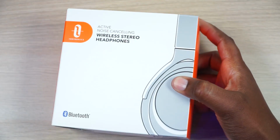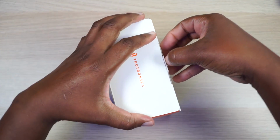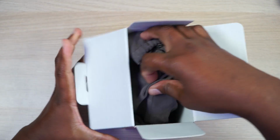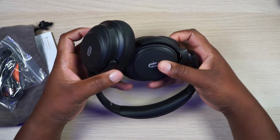Let's take a look at them, man. Let's back out a little bit, man. These are bigger, so we gotta back out. So these are Taltronic Sound Surge 85. These are new for 2020. And let me tell you something, man. Don't nobody like new stuff like I do. I love me some new stuff. And what Taltronics has done here is pretty much just upgraded themselves.